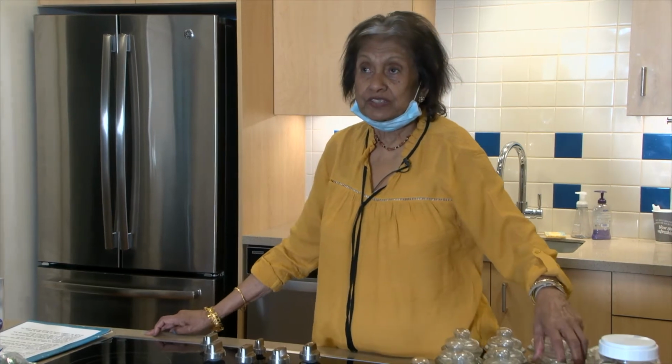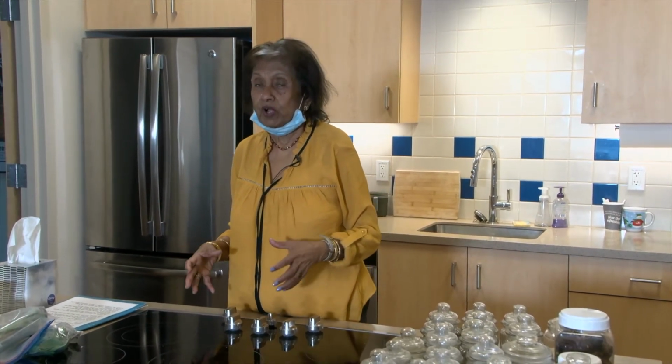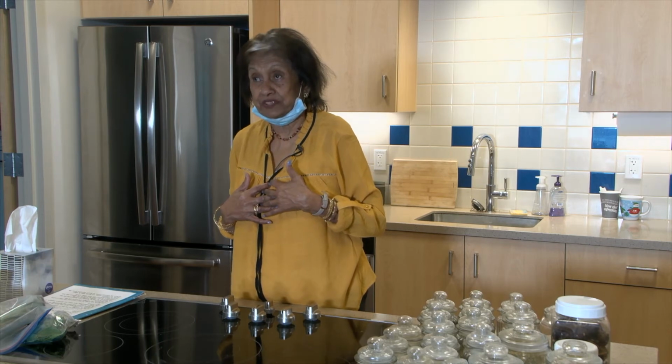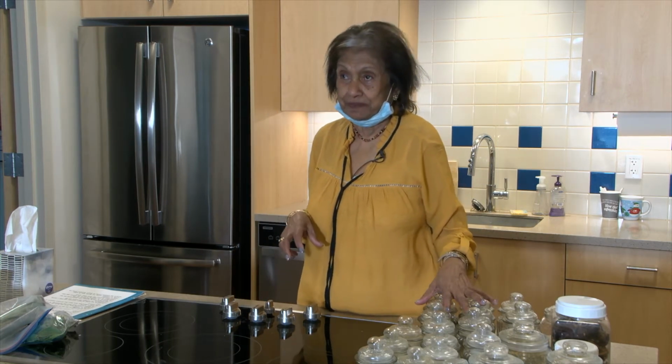But it's also used for medicinal purposes, like you put tea leaves in boiling water and you breathe it. So if you have a cold, a chest cold, they say it helps you. It really helps. And then we come to ginger.